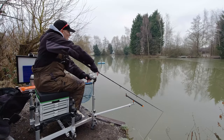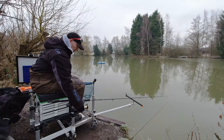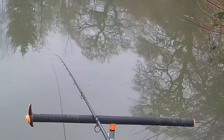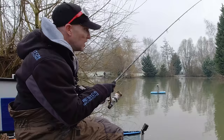Just going to sink the line, that's down. Just move the rod so that we can take the tension out. That's the beauty of these long rests. You don't have to backwind, you can maneuver the rod. And that's gone round again. We missed that one. There's a few fish there.